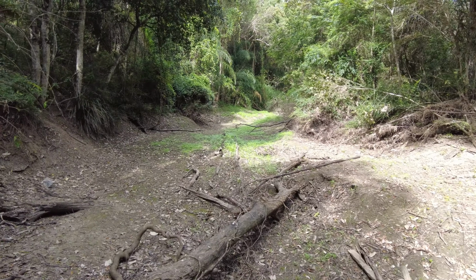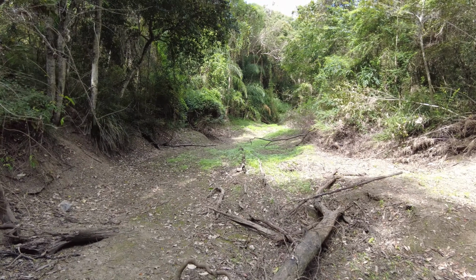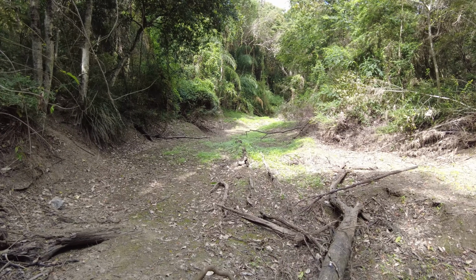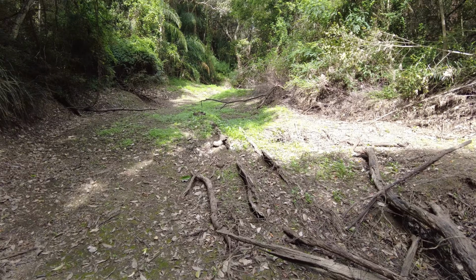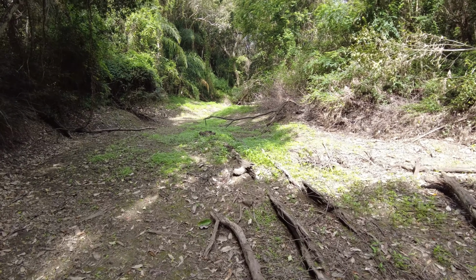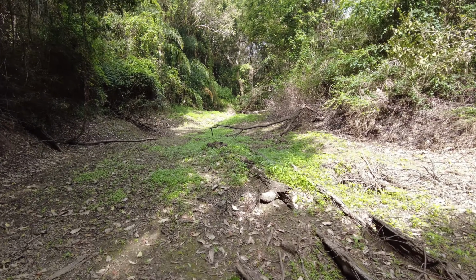Look at that vegetation. This place is like a rainforest. It's just beautiful, and it's just beautiful and cool here today. There's not too much humidity. It's really cool. Anyway, what we'll do now is we'll have a look at some photographs.